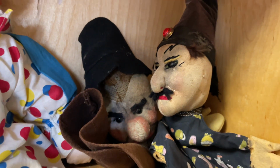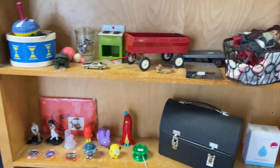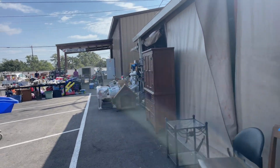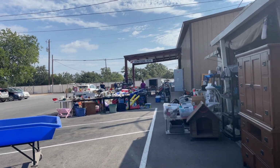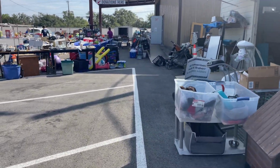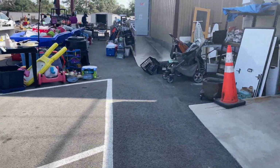Those are creepy. No way, I'm not even touching those. All right, guys, sorry that I have to be whispering and they're so quiet. I feel like everyone can hear me when I'm trying to speak to the camera. But they have this outside section here. It's where they get the donations and you kind of just handpick as they come in.